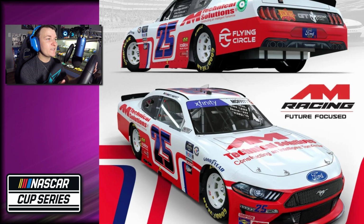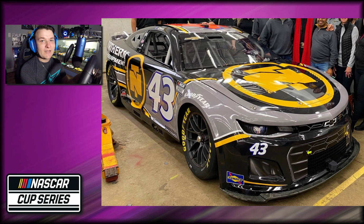Brett Moffitt will be making the move to the number 25 NASCAR Xfinity Series car for AM Racing. This is the car that they unveiled that he'll be running in the upcoming season. We can't forget about Erik Jones, who drives for Richard Petty. This is going to be the Northern Tools Chevy Camaro, man, and it's looking great.